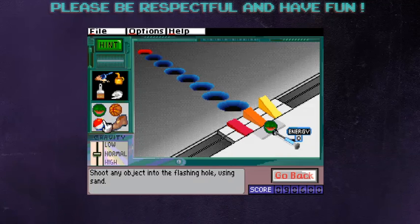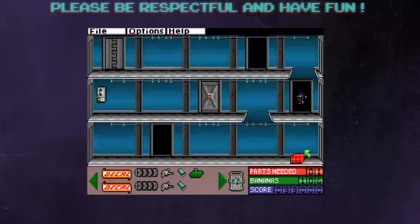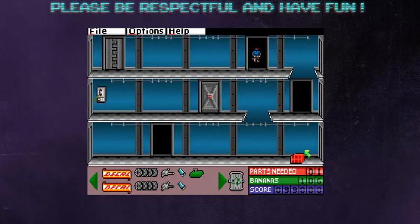Nothing. Of course it's nothing. Anything in here? Now I'm just grasping at straws. Shoot any object using sand. Four. At this point, maybe I should just go up and pick all the red boxes, because I think there was one set of tires that was either junked or stolen.